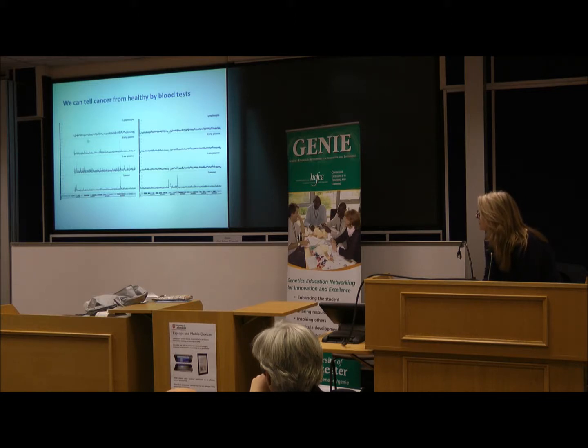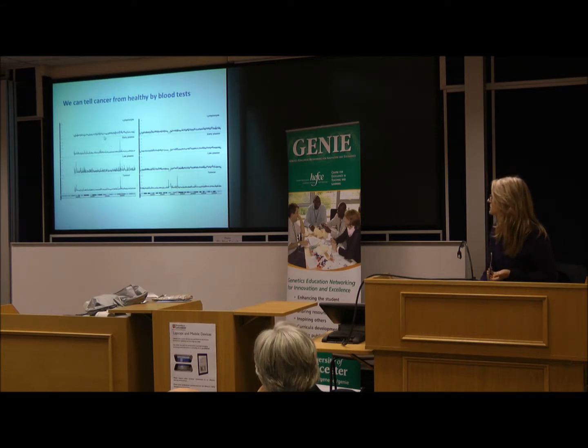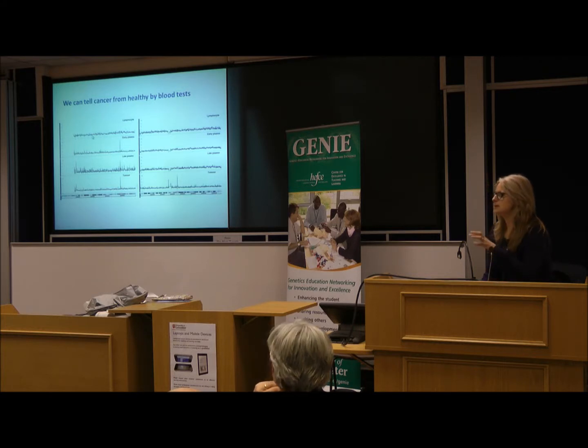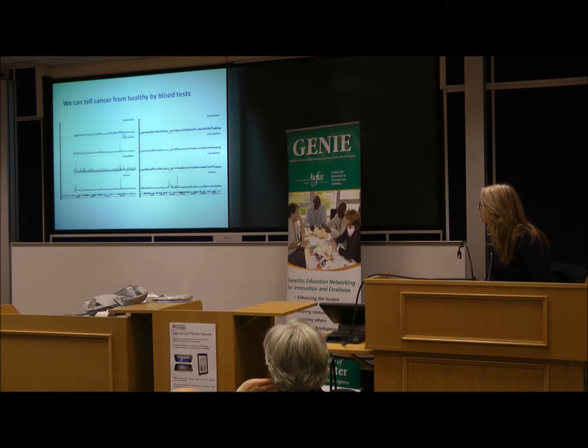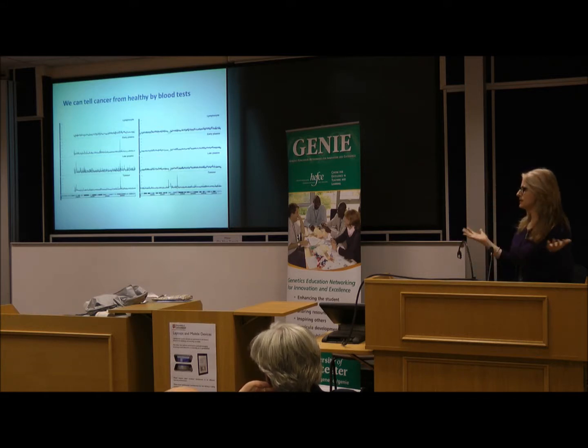This top profile is her normal DNA taken from white blood cells. So these are healthy cells, no evidence of cancer. You can see this sort of jaggedy line representing normal variation along the chromosome. We see local copy changes. Some areas of the chromosome show a little bit of gain, some areas show a little bit of loss. That's natural human variation in everybody's DNA, and it's a characteristic of everybody in this room.